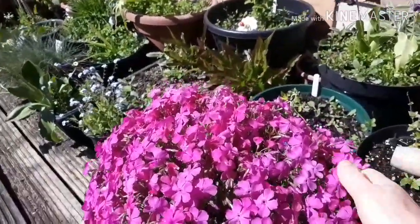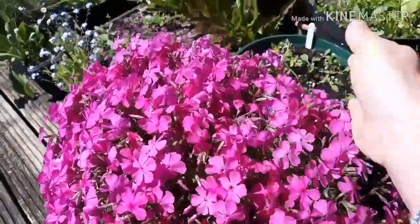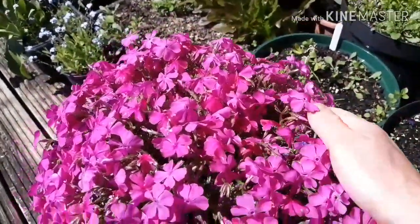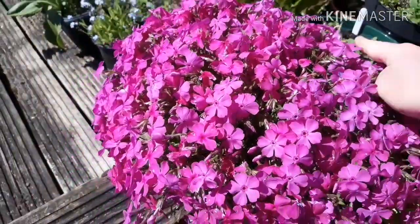Hang on, have we got a label? Have we got a variety? Let's have a look for a label. Yes. So it's called McDaniel's Cushion.